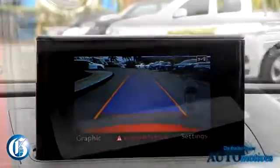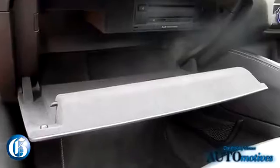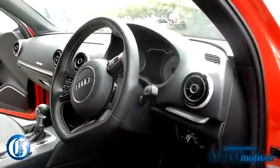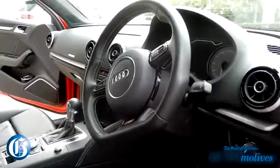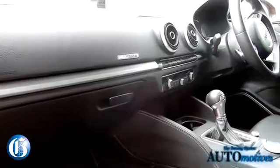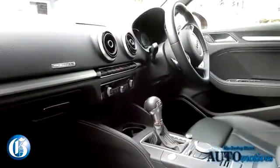one of my gripes though is the fact that the storage space is a bit small. If you look, the glove compartment is a bit small right there. And because the leather around the steering wheel isn't perforated, sometimes your sweat can build up and it gets a little bit slippery. But overall, this was a lovely vehicle to drive. Anybody who is driving it is going to have fun, especially on the highway.